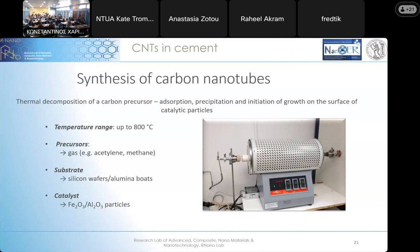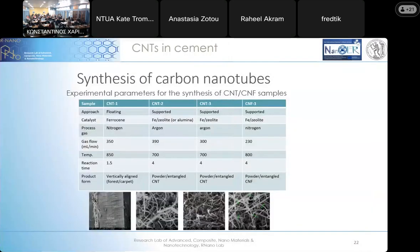Now, as for the synthesis of CNTs, this comprises a thermal decomposition of a carbon precursor. Usually it is a gas, such as acetylene or methane. And then there is absorption, precipitation, and initiation of growth on the surface of catalytic particles. The critical parameters in this synthesis are the temperature, the precursors, the substrate, and the catalyst chosen. According to different schemas of synthesis, we can get different morphologies of CNTs. We can get entangled CNTs or aligned CNTs or even CNFs.